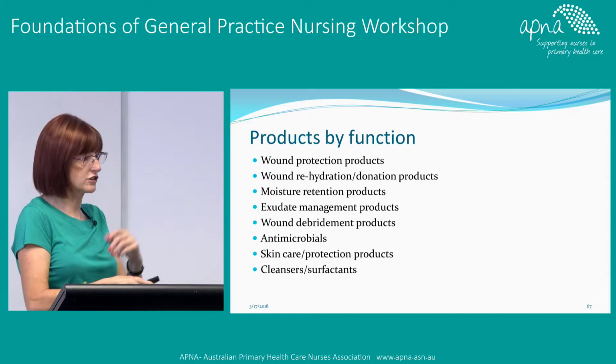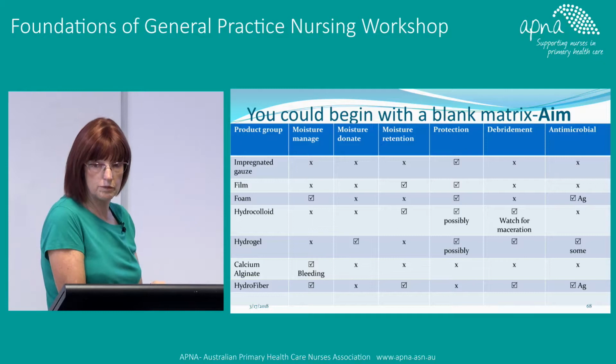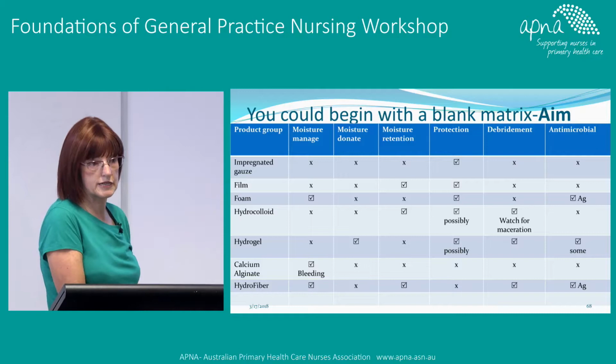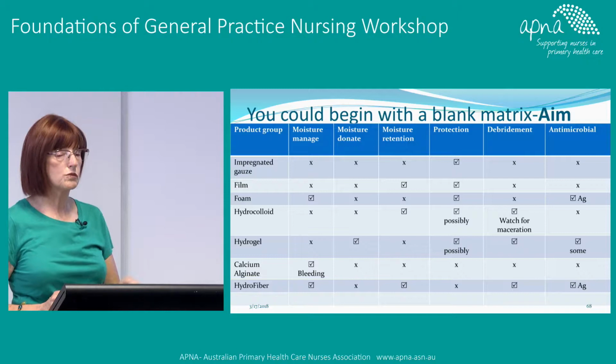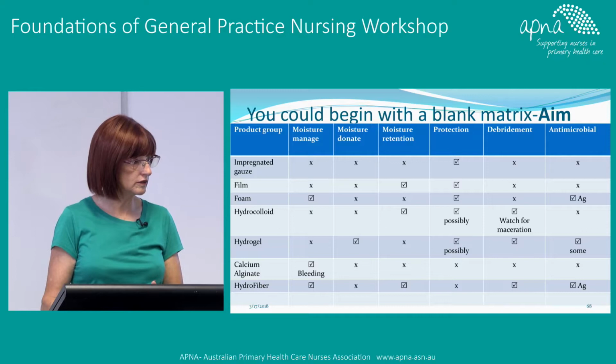So I would suggest that you begin with a matrix like this. You put all your aims across the top and you start to list either generically or by brand name your products. And then you see where it fits in. This way you're starting to get a much better handle on what you have in your practice and where it should be positioned correctly. Seem doable? Good way to start this one.